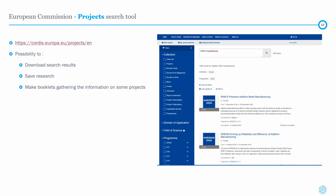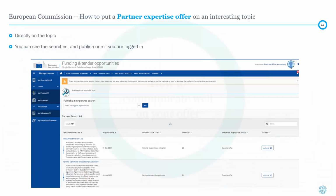As you see on the slide, you can see what expertise. You see the organization name, they put some details about their expertise, also the date so that you know if they put this 2 days ago or 2 months ago. Then you see the type, the country, and whether they offer or request. And then you can contact them directly. From your side, you can publish a new partner search, add your expertise, and you might be contacted if it's interesting. This is not the most efficient way, I would say. But this is a way, and this can be of interest.